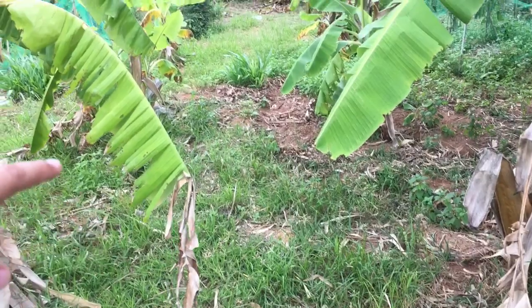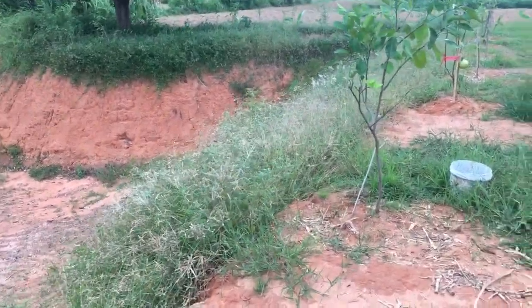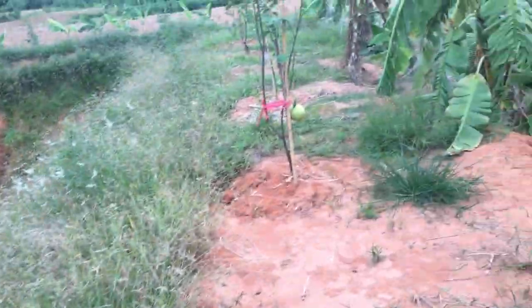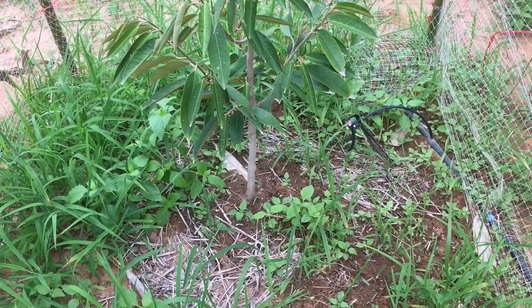So yeah, in the upcoming days I will be cutting grass all over the place. I'm doing it slowly, like 1 hour every day to keep myself busy as well. So I will be busy cutting grass over here in Isan for a few days. Also, we are not using any fertilizer on our durian, so they are growing naturally.